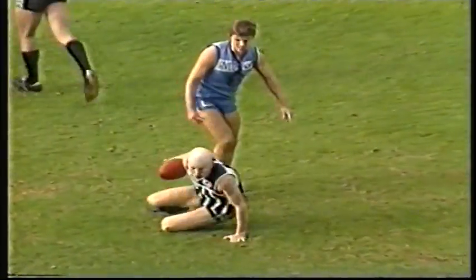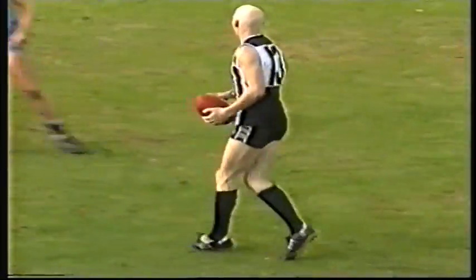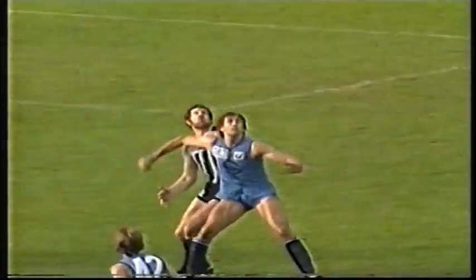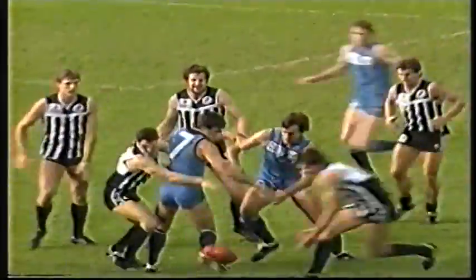Darren Smith will push in the back. Boyd runs for him. Tyler leads. Evans stays back in the square. That's where the ball's going. Tim Evans and Frank Spiel. Frank Spiel just too tall for him.